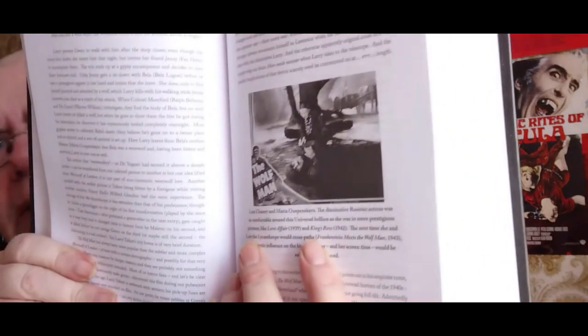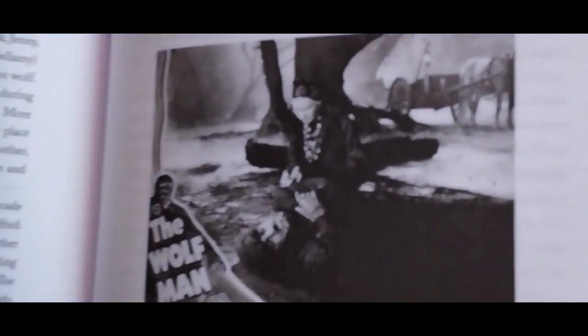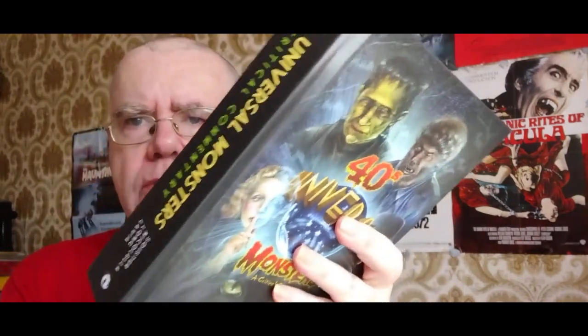And there are the late, great Lon Chaney Jr. and the Wolf Man, 1941, and Maleva, the Gypsy Woman, played by the brilliant Maria Ouspenskaya. Fantastic black and white photos, guys, in this book. And as I say, it's a real weighty tome. Oh yeah, fantastic book. I'll tell you how many pages are in here in total.